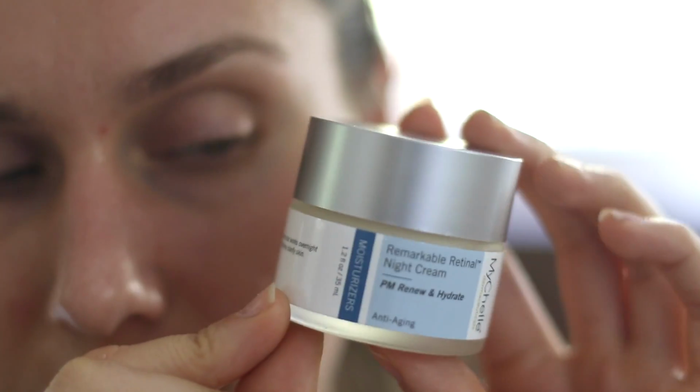MyChelle is a more natural line, and this is one of my favorite moisturizers. It was hard to include moisturizers in the under 15 category, and it's even hard to include them in this under 30 because most of my favorite acne prone moisturizers are over 30 bucks, but this one is amazing. Now, full transparency, this is the Remarkable Retinal Night Cream, and I think it is like $45, but I found it for $25 on Amazon, or $24 or $35. So therefore, it is under $30 for as long as Amazon has it, even if it is normally more, and this is one of my favorites.